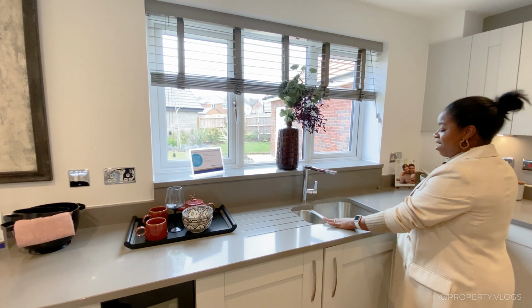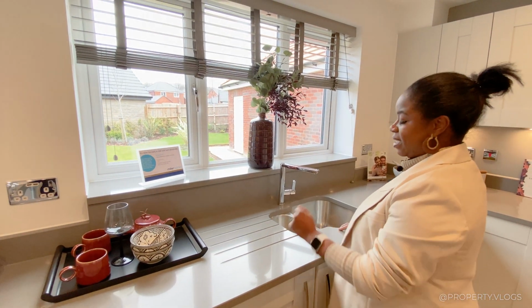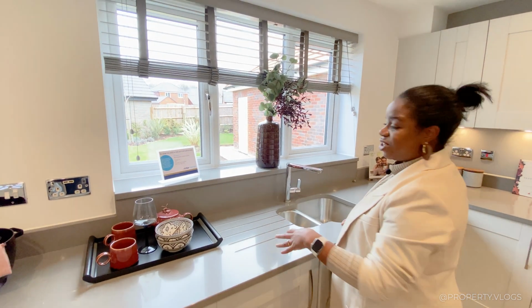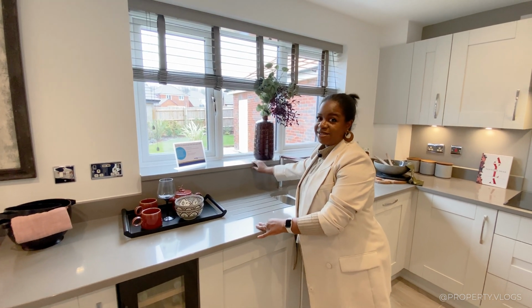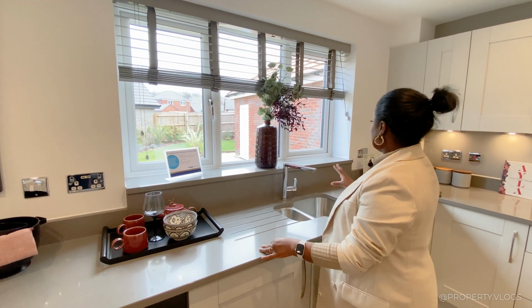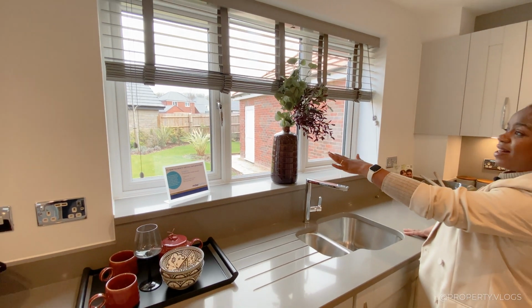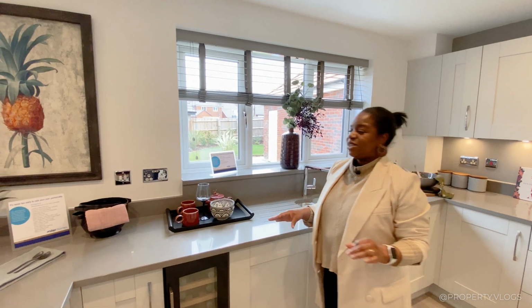And then you've got your 1.5 bowl sink, stainless steel, and then these integrated grooves, the strainers integrated into the worktop. And I love the fact that we've got an upstand and the sill is made out of the same material, which makes it so easy to clean and keep water away from those surfaces. And then you've got the window as well, right in front of the sink, which makes washing up and tidying up a much more pleasurable experience.